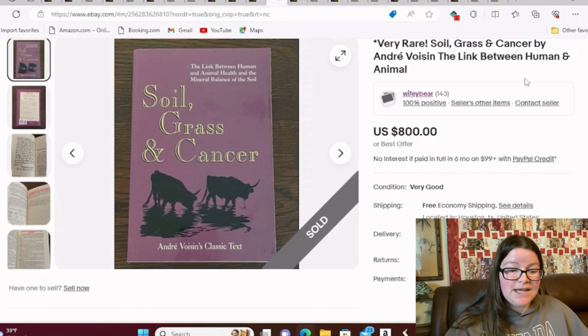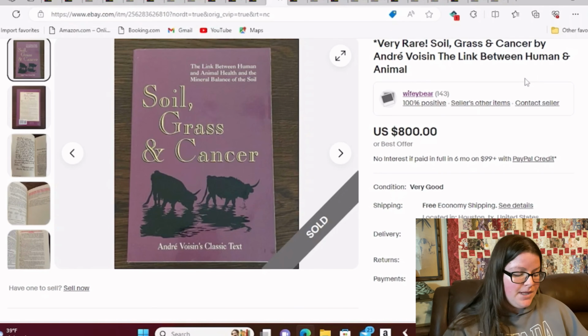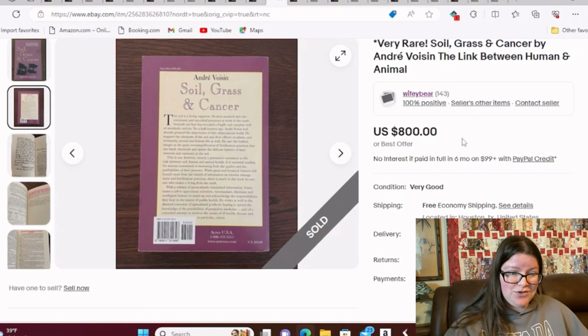And so this is Soil, Grass, and Cancer by Andre Voisin, The Link Between Human and Animal Health. You can tell I'm getting tongue-tied because I don't really understand this book as much. It highlights the link between soil fertility and human and animal health. Andre was a biochemist and farmer, born in 1903 and passed in 1964. His works were republished in 1999 in this soft cover version, but there is a hardcover version as well that definitely doesn't come up as much, but it's still also worth money. This one here sold for $600.